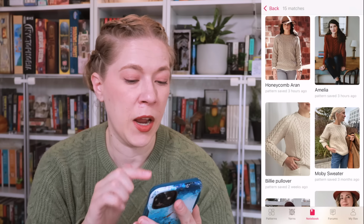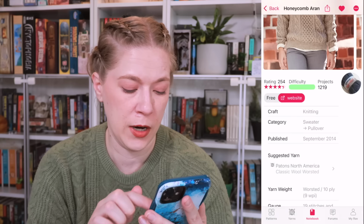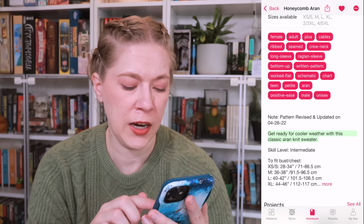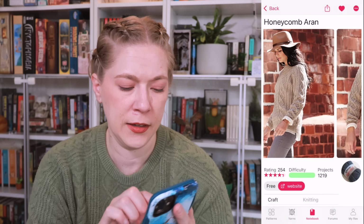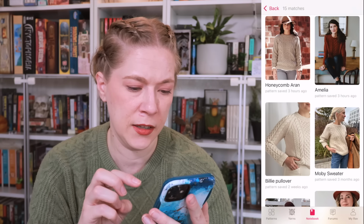I feel like the honeycomb Aran is very similar. This is also raglan, right? Raglan sleeve. Yeah, this is also raglan sleeve. I do like the cable along the sleeve and next to the honeycomb.